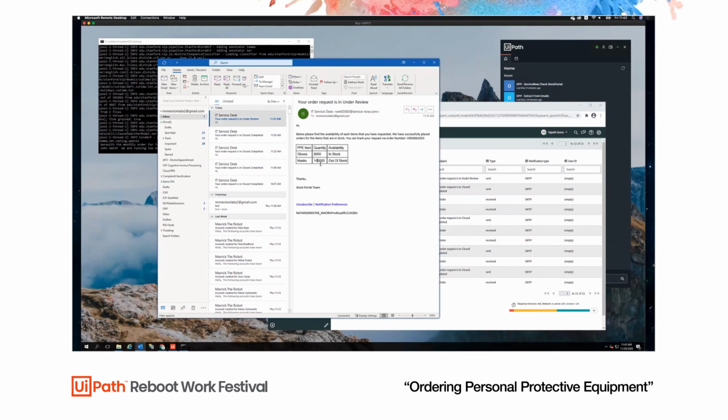That's it for our ordering protective equipment showcase. You've seen how easy it is to interact with robots through multiple systems and with unstructured data.